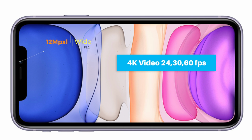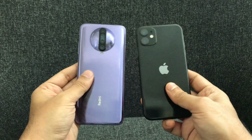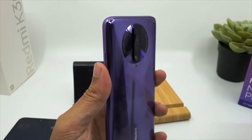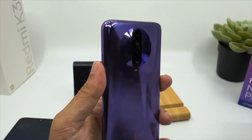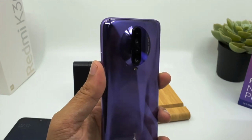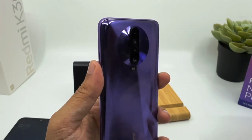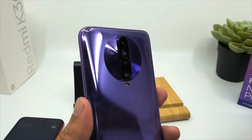60 frames per second. Now one of the most strongest point about Redmi K30 is its camera. It's rocking a quad camera setup with the main camera of 64 megapixel with f1.9 aperture. Also there is a wide angle lens. It also has a 8 megapixel f2.2 ultra wide camera. Also there is a 2 megapixel dedicated macro camera for macro shots. And also there is a 2 megapixel depth sensor for the bokeh effect.